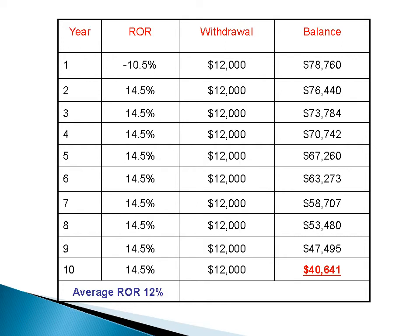As you can see, here we have a 10-year average rate of return of 12%. Well, what happened in the first year is we had a 10.5% loss. Don't worry though, we made it up with a 14.5% gain every year thereafter in order to get to that 12% average. Of course, we had to withdraw that $12,000 because that's the income that we were required to have for our retirement.